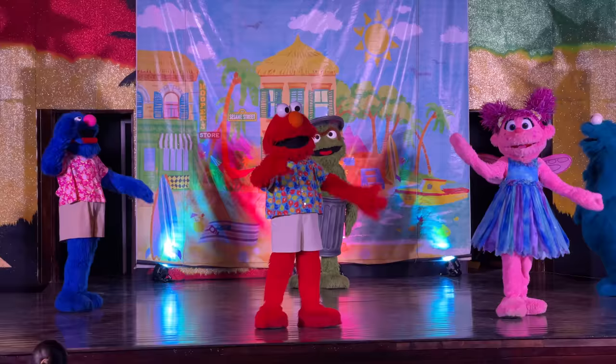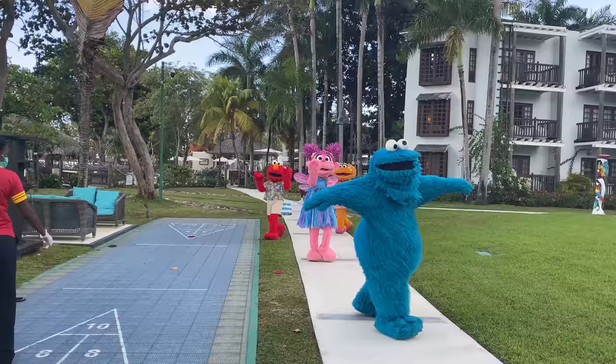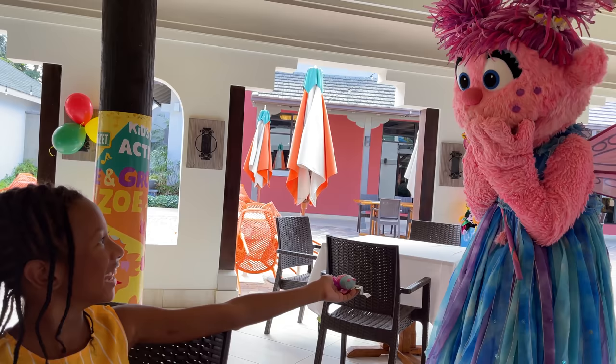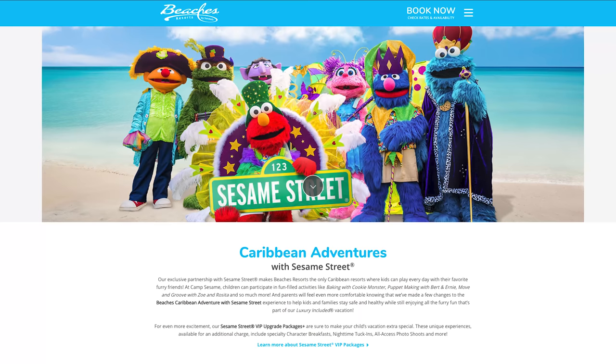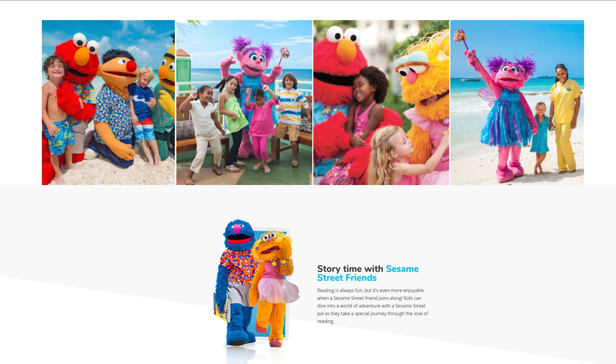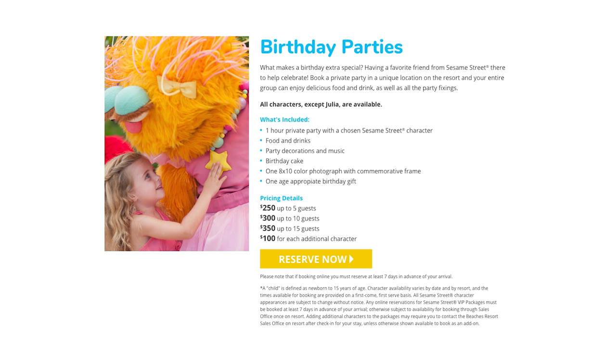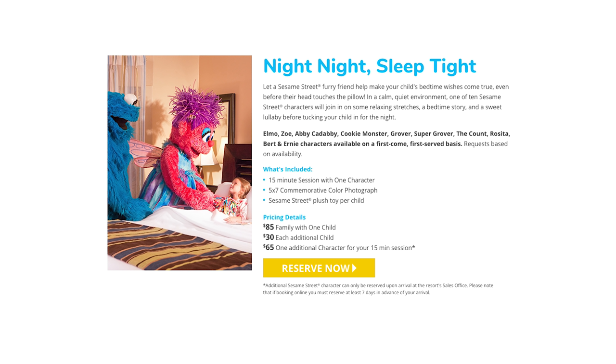One of the things that really sets the Beaches brand apart from other resort brands in the Caribbean is that they have an exclusive license with Sesame Street. So if your kids enjoy character meet and greets, they are going to love all of the experiences that Beaches offers. You can purchase VIP packages through their Caribbean Adventures with Sesame Street program, and these packages offer different fun interactions with the characters. For example, you can attend a character breakfast, throw a birthday party at the resort with a guest appearance from one of your favorite characters, and you can even have a Sesame Street character read you a bedtime story, sing you a lullaby, and then tuck you into bed.